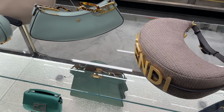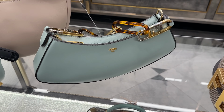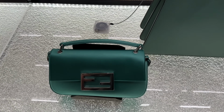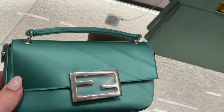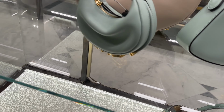But I do want to show you quickly a little bit more Fendi because this is a newer piece. I love the length of it. It's got this great kind of, what is that, tortoiseshell on it? Really cool. And then I wonder if this is from the Tiffany collection. It might be because it has the silver hardware. It's a little baby baguette bag. And then they've got a peekaboo back there, which is really nice.